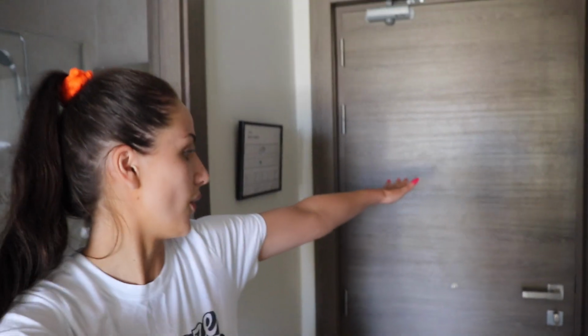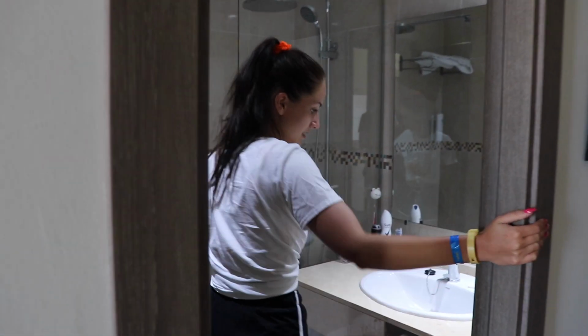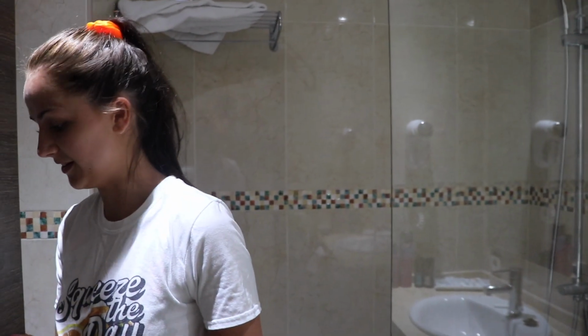So I'll show you the room first. This is where you come in, the door, and straight away here you have the bathroom, which is quite a nice bathroom. You've got your sink here, hairdryer, mirror, shower, bath, and then toilet around here. And then when you come out of the bathroom, you have a hallway and aircon.